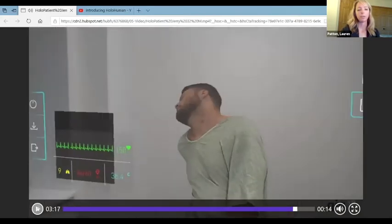So as I pause it here, this is just one example of a patient scenario that we would use for our students. And when we do this in person, when we're on campus, each student gets to wear their own HoloLens device, and they are able to see through that device.